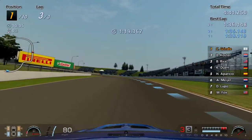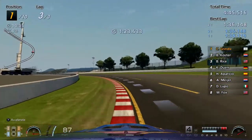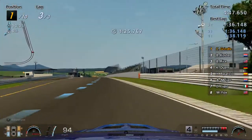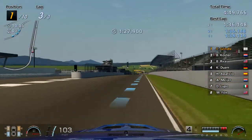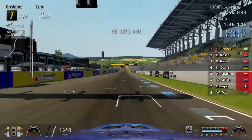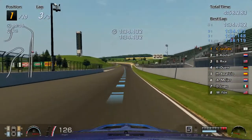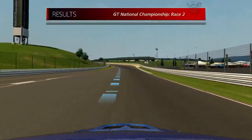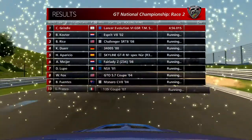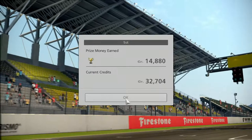I think that was the best line we've taken through that section yet. Nice. 1:34.132. Very good times there. Right, let's move on to the next race, which I think is Mount Panorama. So that is going to be very fun indeed.